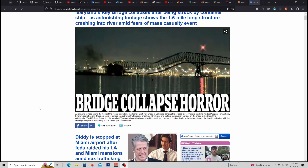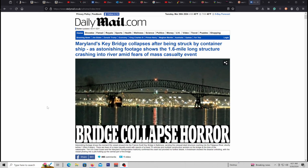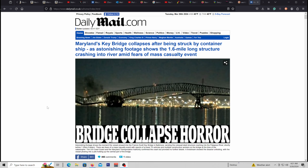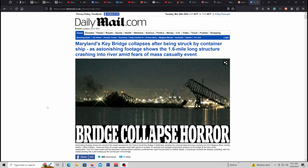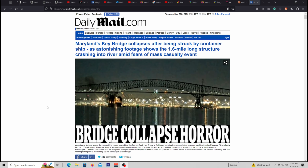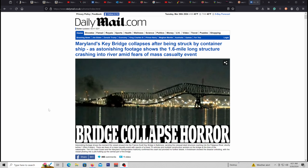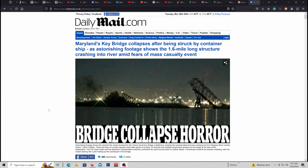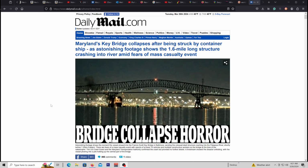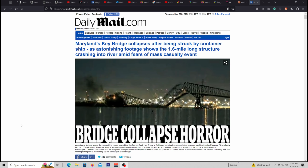Definitely there is loss of life, and the structure has basically closed off the harbor to major ports. This is going to have a huge impact on the economy and the area, and it is pretty much a huge disaster. This happened quite a few hours ago.